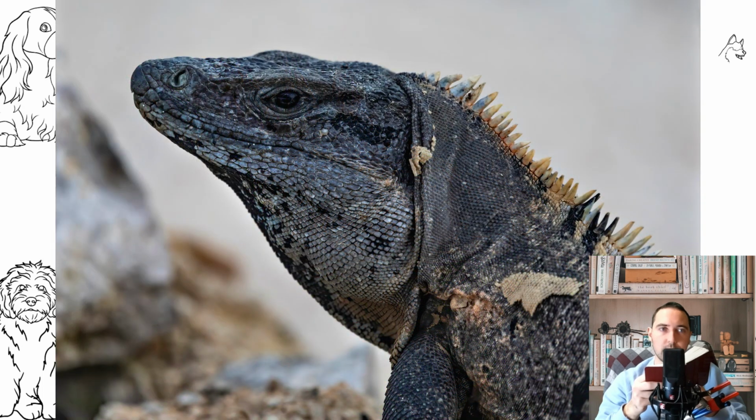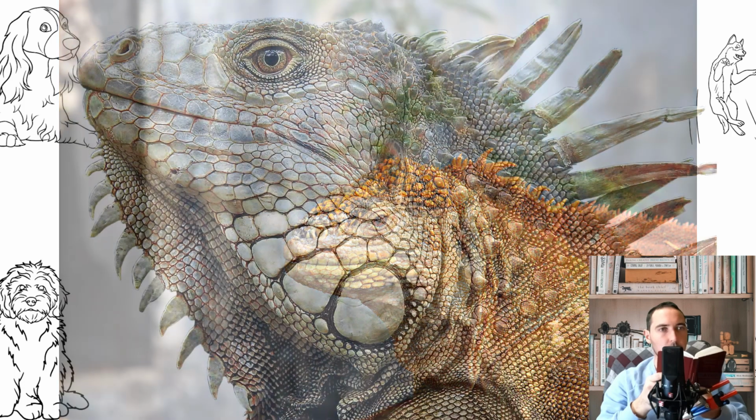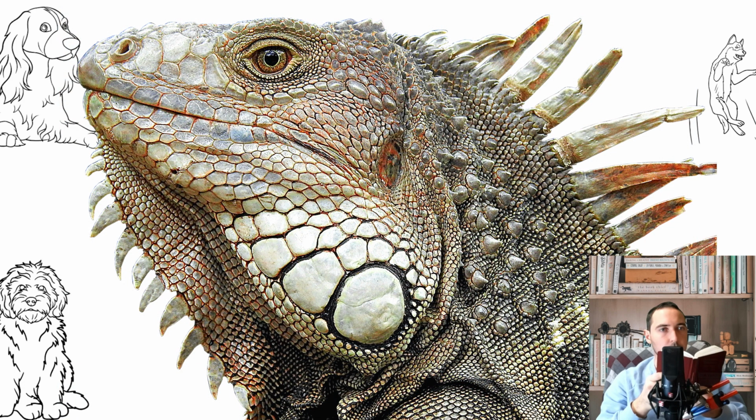The dewlap is more developed in adult males than in females. The extensions of the hyoid bone stiffen and support the leading edge of this structure, which is used in territorial defense or when the animal is frightened. This fleshy structure also serves to absorb and dissipate heat as it expands.